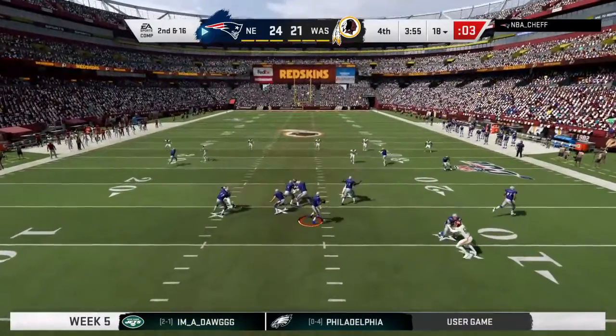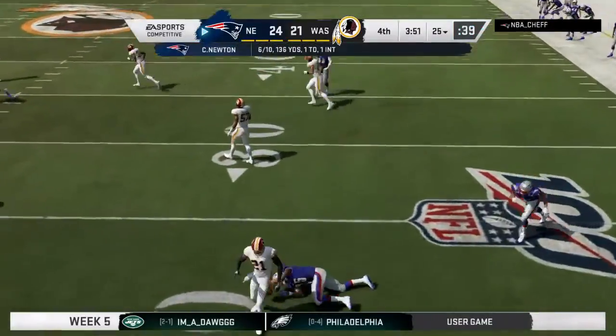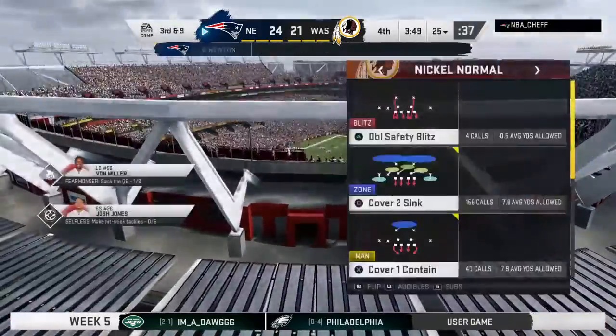Now on 2nd and 16. Newton, and he finds Howard complete. The reception good for 7. It's 3rd down.